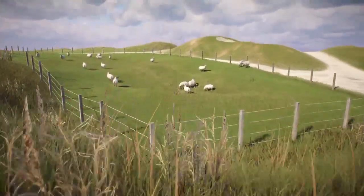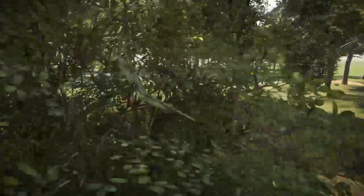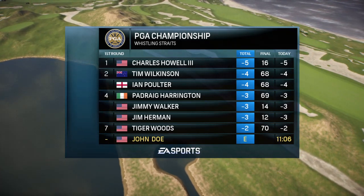Frank, what's in store for our golfers today under these major championship conditions? It's a Pete Dye special, Rich. Bunkers, I've lost count of the number of bunkers at Whistling Straits, but already it's been the host of several PGA championships, so it's a test for the great players of the world.